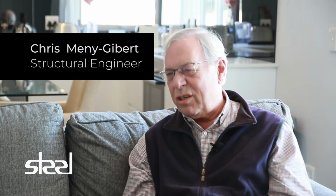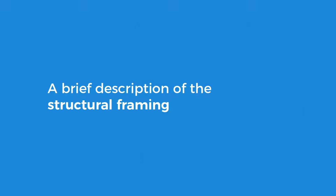My name's Chris Meny-Gibert. I was the lead structural engineer, if you like. Did both the structures and a lot of the civil work as well. The superstructure is a steel portal frame. It's a double-story building, so the portal has actually got a floor mid-height.